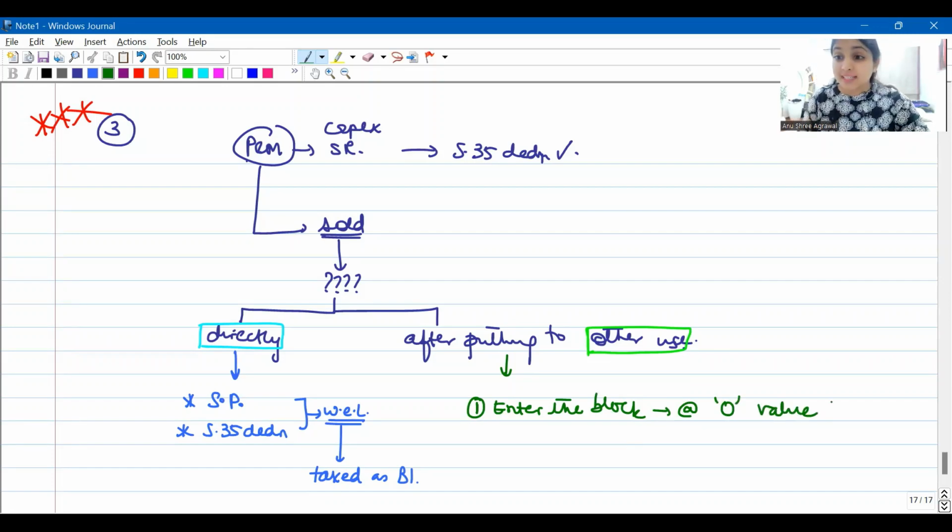Why will it enter at zero value? Because you have already claimed full deduction. Now, if I let it enter the block at a certain value, on that also you will claim depreciation. Double benefit. No, it will enter the block at zero value. Now it has entered the block. See, when does it enter the block? It enters the block when you start putting it to some other use. Now it is a part of the block.